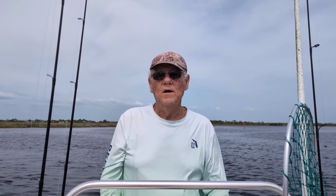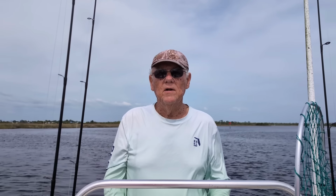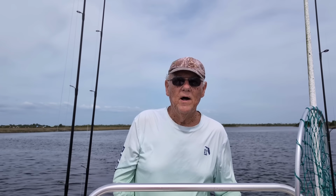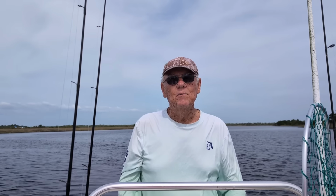Traps have been setting for 2 days. We let them go 2 days instead of one like they said before, giving it a good chance of catching some crabs. So we'll get back to you when we're pulling them.